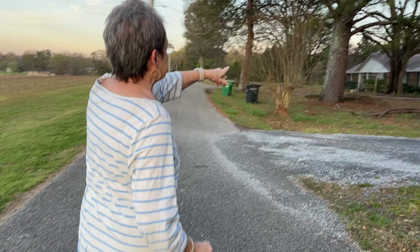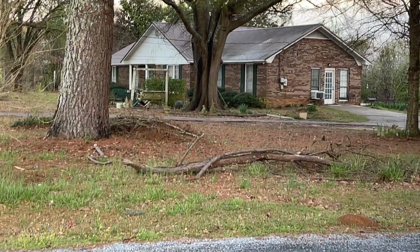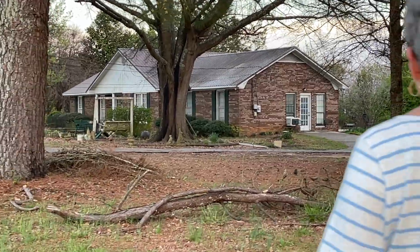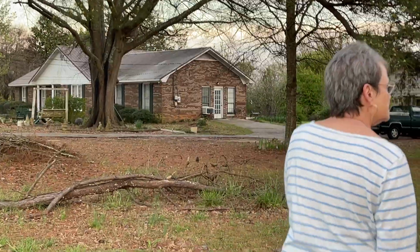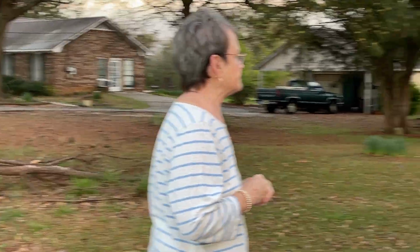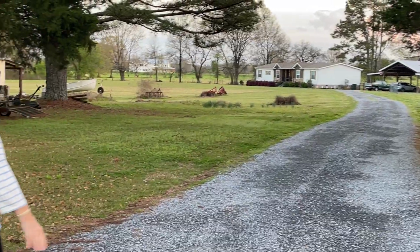But if you can see through there, that is where Harold's brother lives. And his wife lived there. She passed away, she's in heaven, almost 3 years. The year I found out I had cancer. Right. I had my first or maybe my second treatment when she passed away. I miss her so much. But this is our driveway. Mom's big long driveway. Yeah.